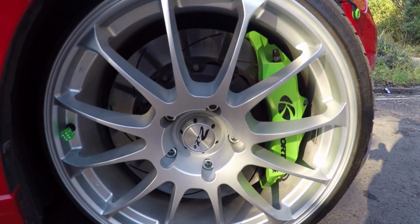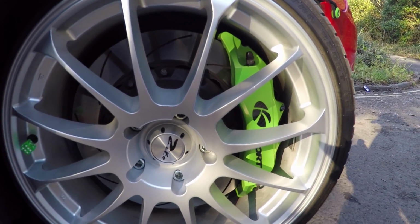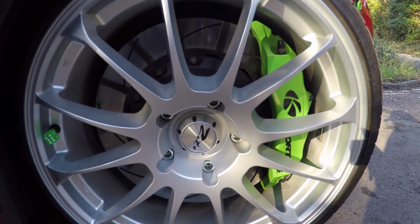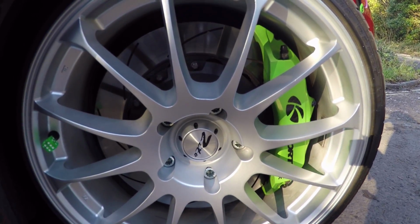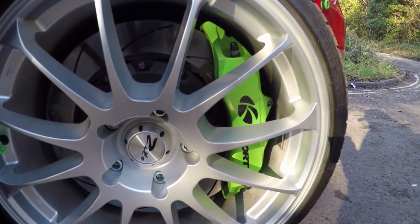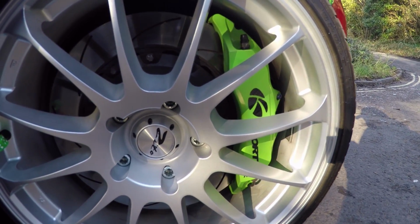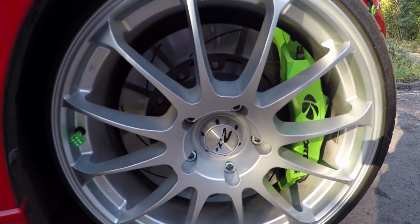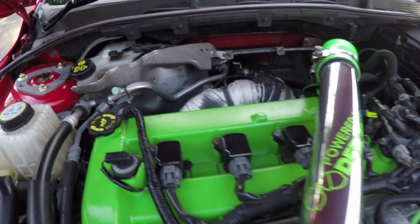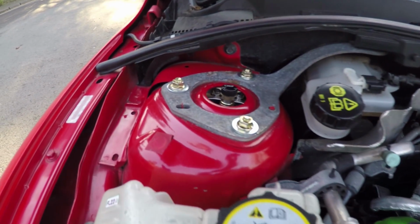With the amount of power this thing is running, we've got K-Sport 8-pot brakes with 356mm semi-floating discs. And you've got the good old Ferodo DS2500 pads stopping it as well. So if we go into the actual heart of the beast, I'll give you a quick show around of what's happening.